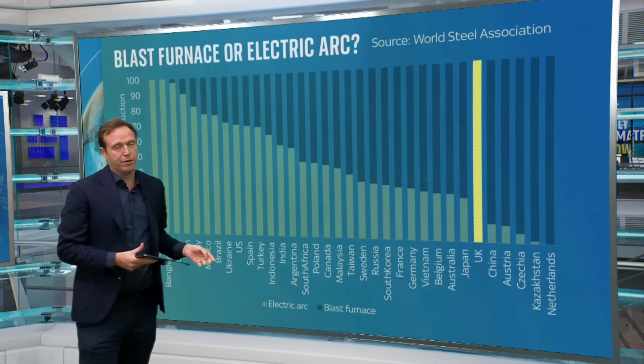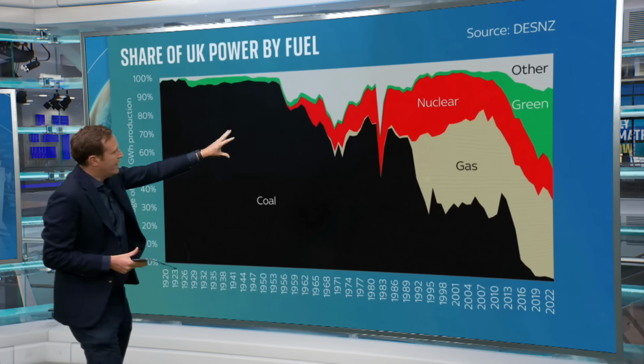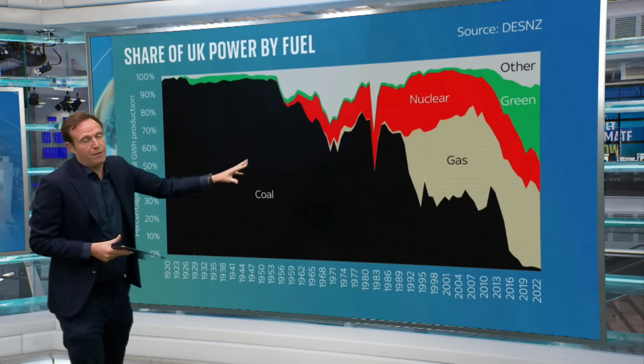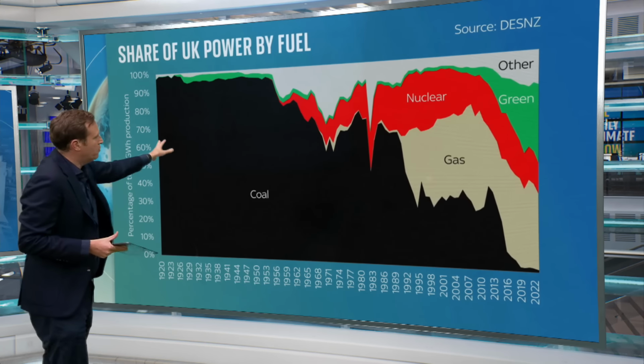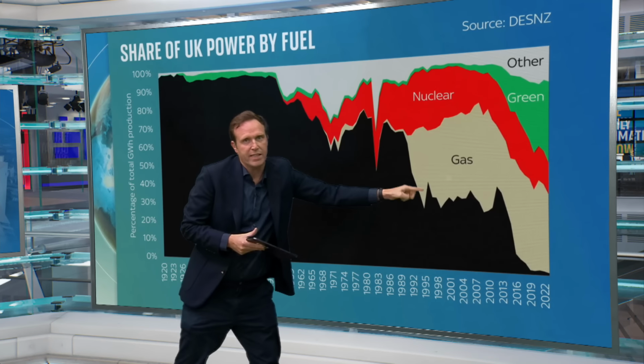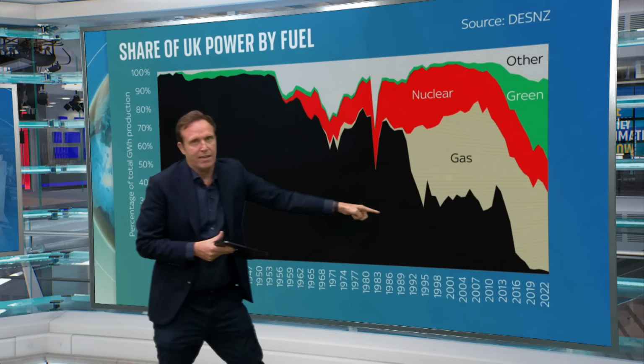And the power story in the UK is also shifting at the same time. So up until recently, or a few decades ago, most of our power came from coal, in that black area there. In fact, we had the first coal-fired power station in the world here in the UK. But look at that slice. It's got smaller and smaller and smaller to the extent that now the last coal-fired power station has just been shut down. So that basically goes to zero.